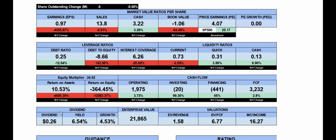Hewlett paid a dividend of 26 cents, yielding 6.5% and growing at 5.5%. The company's enterprise value sits at $21.9 billion, which is a 1.6 multiple with respect to revenue and a 6.8 multiple with respect to free cash flow. Market cap to net income is 16.3 times.